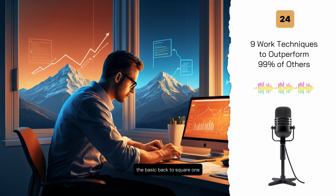Back to square one. Let's say you're a programmer working on really complex code, and you're stuck, hitting a wall. Sometimes the answer is to go back to the core principles of the programming language. Revisiting the basics can spark that solution. It's like when you're cooking and you totally mess up a recipe, sometimes you just have to reread the instructions. The answer is often simpler than we think.